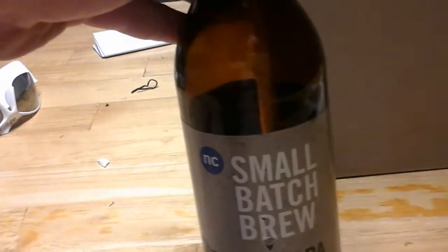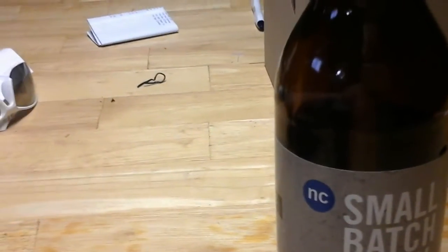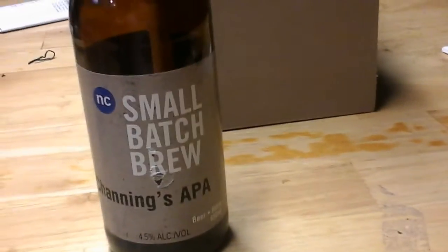Let's move this stuff over here. You don't have to look at the Red Racer stuff. Nobody wants to look at the Red Racer. What is that? What is that on the table? That's paper, but what is... It's a string of some type. Okay.